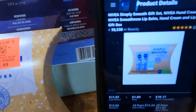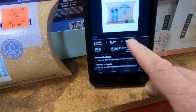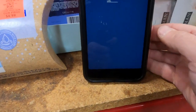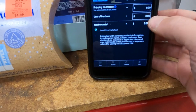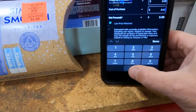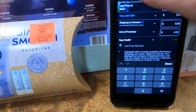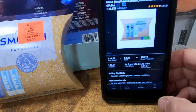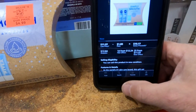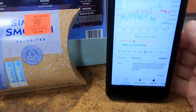Sales rank is 40,000, so not bad. Price is around $12.50. We're getting it for $4.50. So if I were to buy it for $4.50, we're not making a whole lot. Maybe $1.50, $1.40. But what is the history of this item? Has the price fluctuated? Well, for that, we're going to take a look at Keepa.